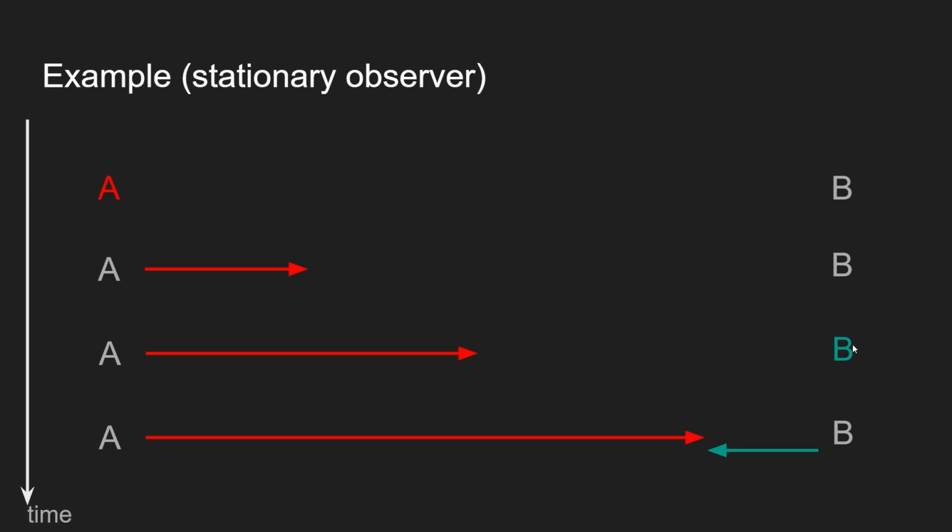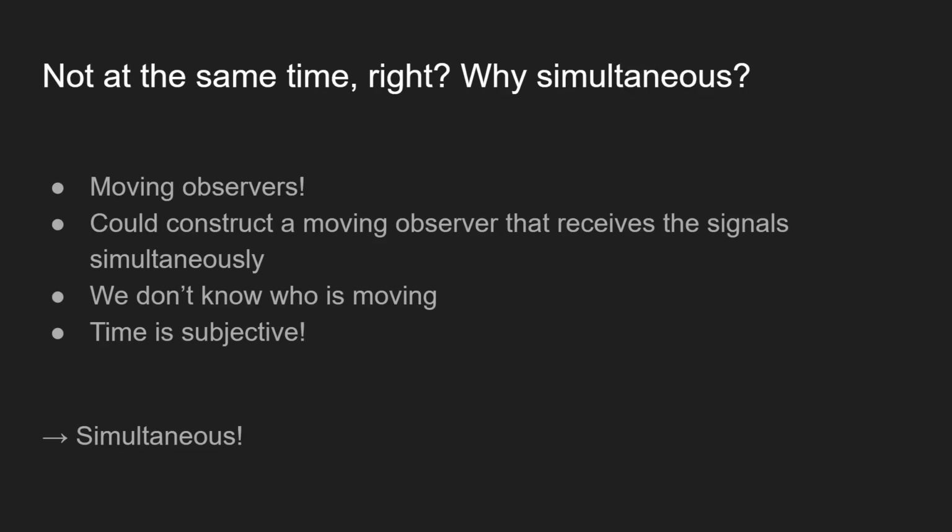Now event B occurs before information of event A has reached event B. And after that, you can see here that information from event A travels towards B, and information from event B travels towards A. None have reached each other yet, thus clearly they happen simultaneously, even though from our observational point of view, they haven't happened at the same time. Now, that seems somewhat silly. So it doesn't happen at the same time, right? Why then do we call it simultaneous?